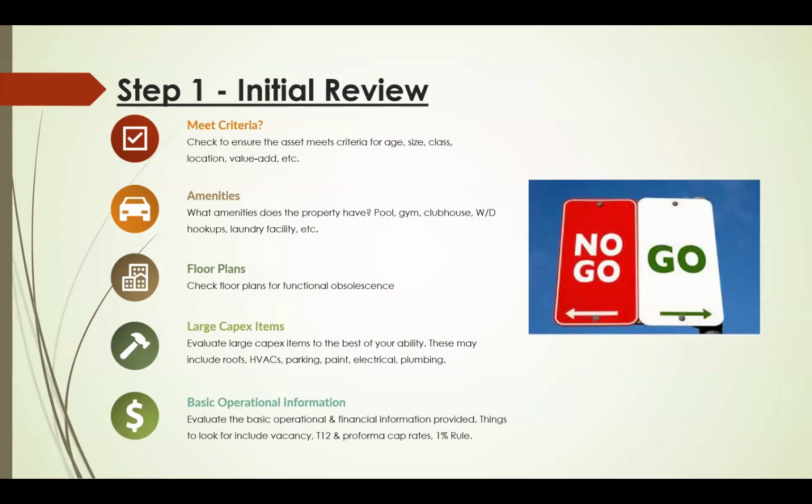and everything. We want to make sure that we're able to spend our time where it matters, and that's really on the deep analysis. So we want to make sure we say no quickly to ones that don't meet the criteria, don't meet our buy box, and we can sift through quite a few of these really quickly at this stage, just to make sure we're spending that time where it really matters.